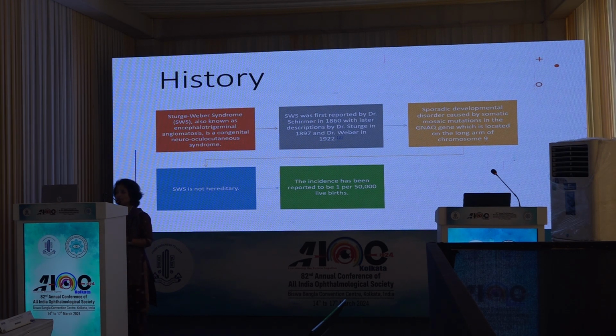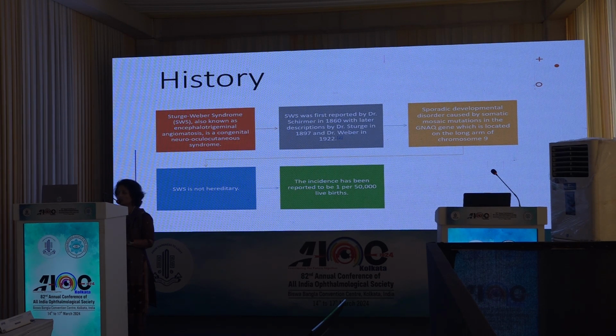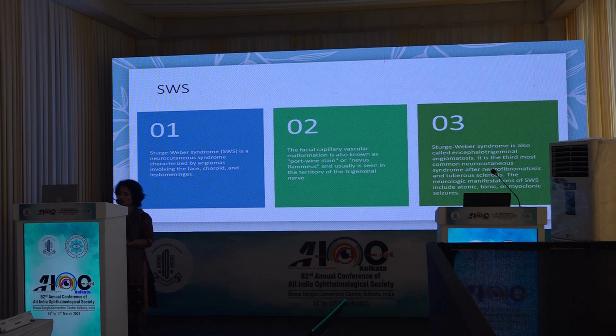It is a sporadic developmental disorder caused by somatic mosaic mutation in the GNAQ gene, which is located on the long arm of chromosome 9. It is not hereditary. The incidence has been reported to be 1 per 50,000 live births. It is a neurocutaneous disorder characterized by angiomas involving the face, choroid and leptomeninges. The facial capillary vascular malformation, also known as port wine stain or nevus flammus, is usually seen in the territory of the trigeminal nerve. It is the third most common neurocutaneous syndrome after neurofibromatosis and tuberous sclerosis.